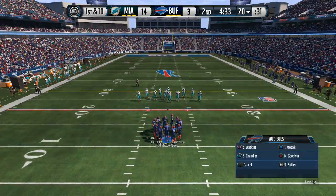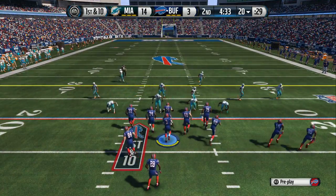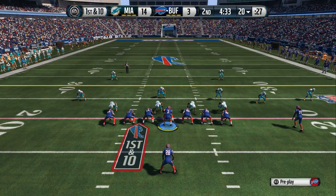First down coming up. They've come out in the dime package.